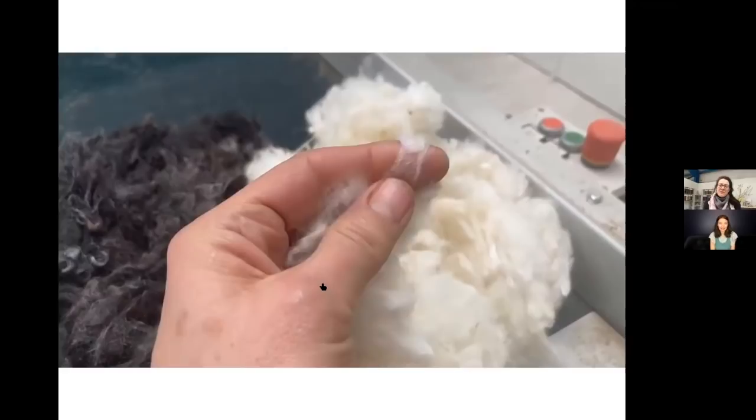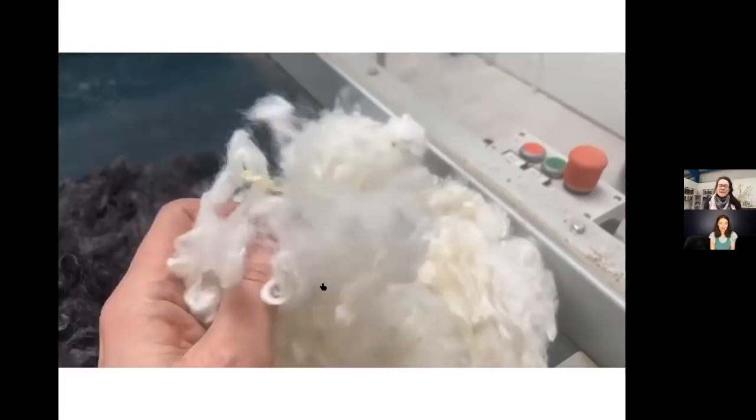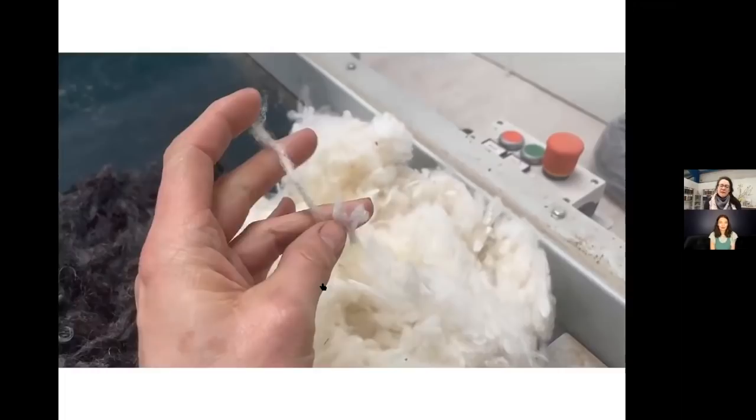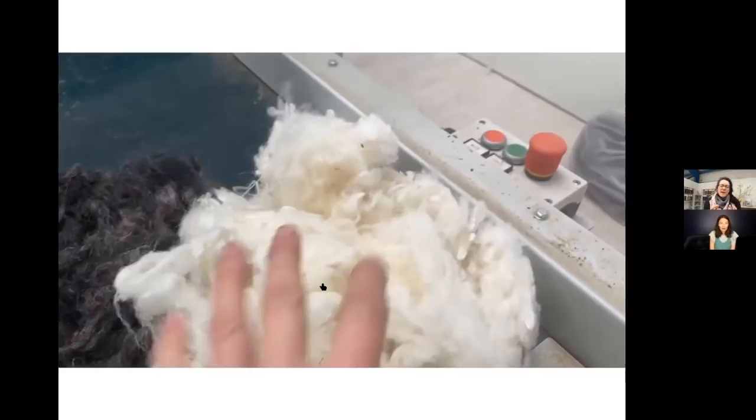And on the left is our dark side, and that takes us 2 years to collect enough to get washed. And that's all the finest dark Gotland and Stein. Normally dark fiber is much thicker, so a little bit coarser, but this is just really lustrous and soft.